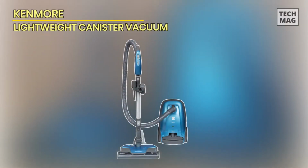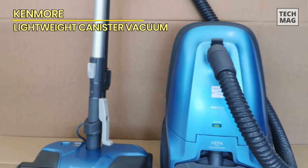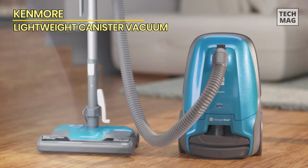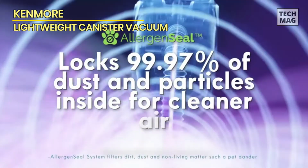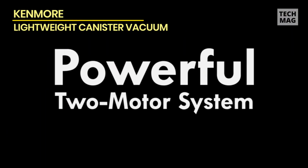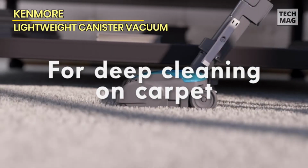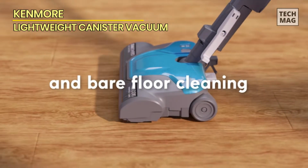Kenmore. With its powerful suction and specialized attachment, it effortlessly removes pet hair from carpets, upholstery, and other surfaces. The advanced filtration system captures allergens and particles, improving indoor air quality. Additionally, it offers convenience features like easy-to-empty dust bins and versatile maneuverability. The Kenmore Pet Friendly is a reliable and efficient choice that delivers excellent performance for pet owners.